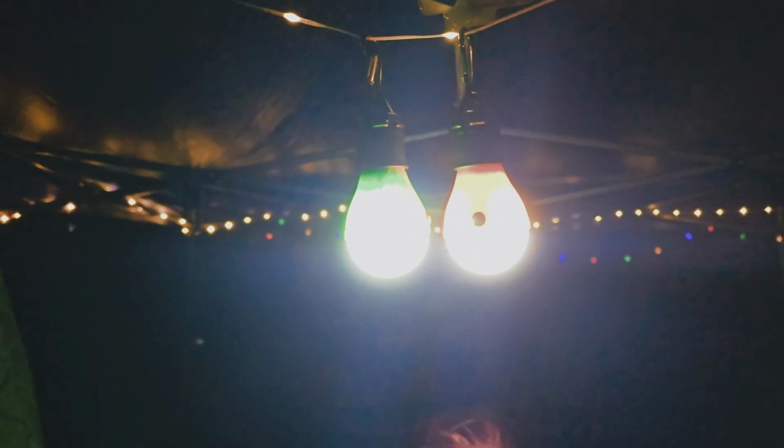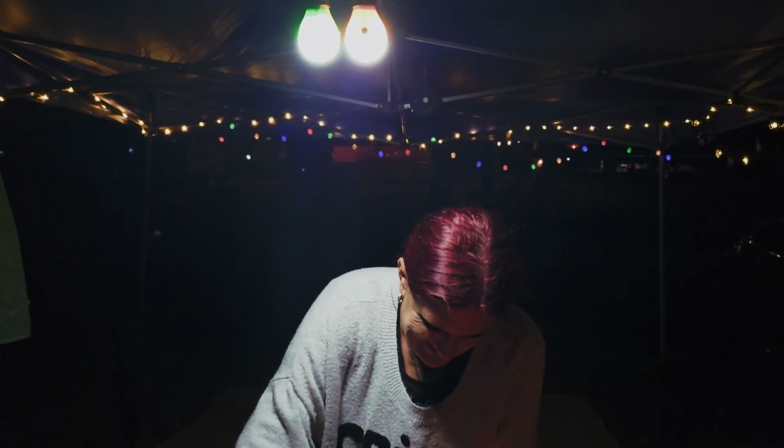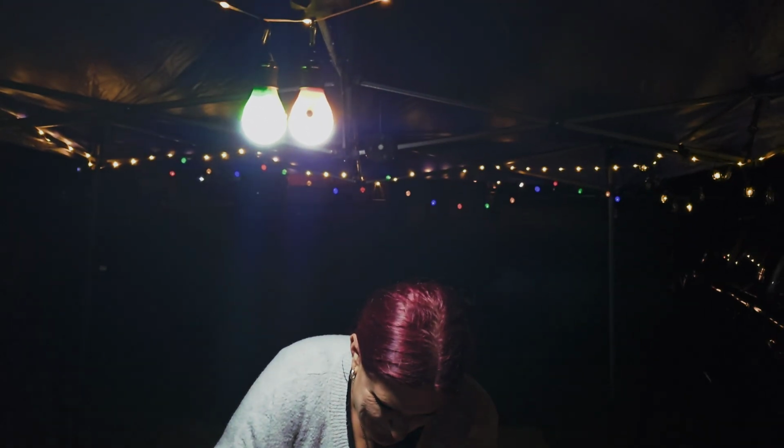Show my lights, they're pretty cool. They are cool. How much are they? $3 I think off Temu. We got 4 different colour ones. They're pretty good for a couple of batteries. Be better if they're solar. Yeah, solar would be better, hey?